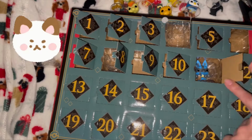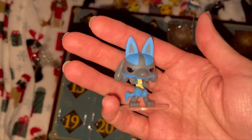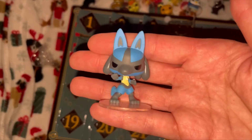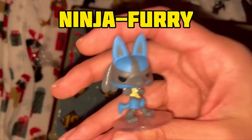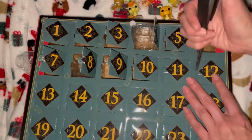That is not Jigglypuff. I have not a clue who this guy is. I don't think I've ever even seen him in the series before. He looks like he wants to be a ninja, and he also looks like a furry, so I'm gonna call him Ninja Furry. Yeah, there you go. Good old Pokemon Ninja Furry. Door number 12.